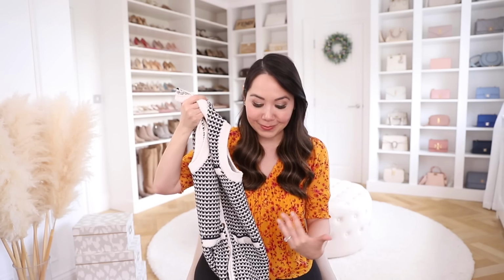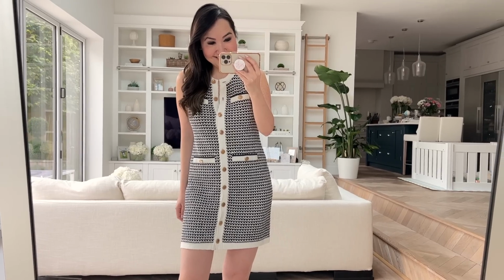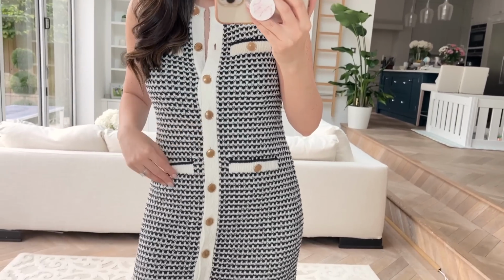Next up is this dress, and I just think this is the most fantastic thing, and I wasn't sure if it was going to be flattering when I first ordered it, but it is the cutest thing. So it is a knit mini dress, which isn't always an easy thing to kind of get right, but I feel like this dress just nails it in so many ways. Like, I love how classic the overall look is. This is another kind of houndstooth one. You have this beautiful white trim, and then you have these gorgeous gold buttons.